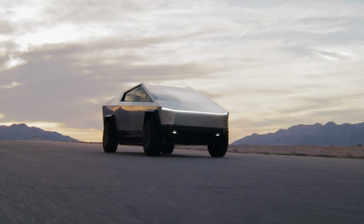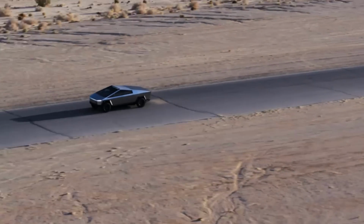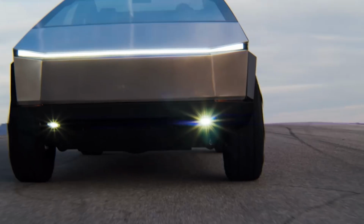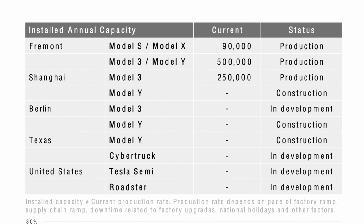Now, a lot of us just like to instantly assume that the Cybertruck is coming out of GigaTexas, so that's obviously the first vehicle they're building there, but Tesla's investor relations page actually confirms that the Model Y is going to be built first at GigaTexas. I know, it sucks, I'm sorry.